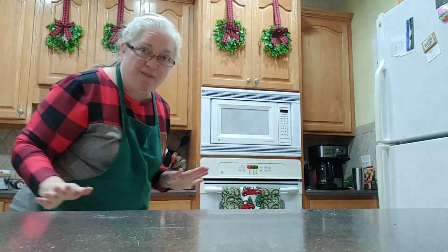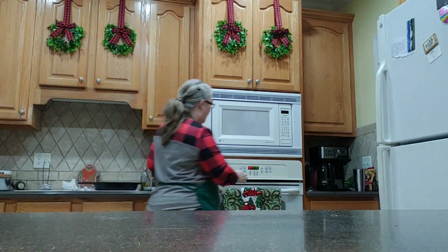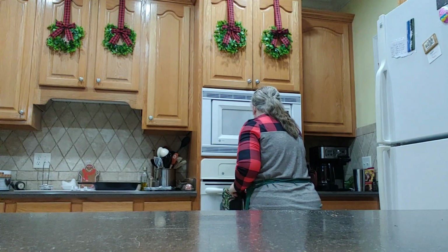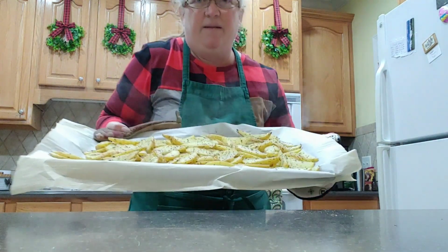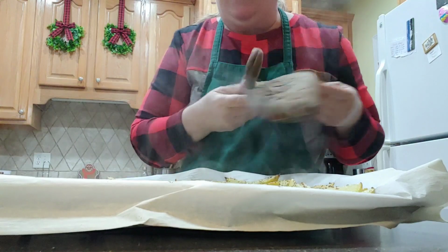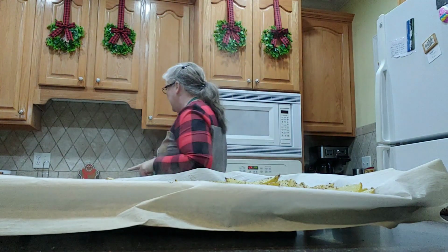Okay, the oven's beeping at me. Let's take the potatoes out. I hear you, I hear you. Oh, I didn't want to turn it off. Good gracious. I'm still learning this oven. But anyway, let's stir these around. I'm going to go ahead and turn on the cast iron skillet so it can be heating also.